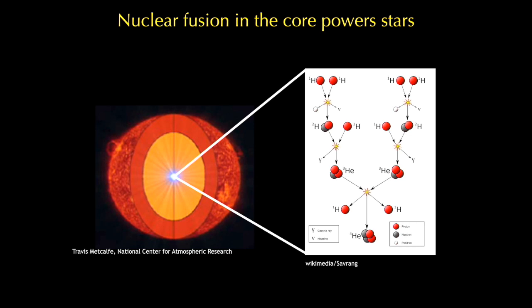Inside of any star, deep in the core, temperatures and pressures are so high that the hydrogen fuses into helium, and this is the energy source for stars. This is what causes them to shine. This is what stops them from collapsing. Most stars spend most of their lives just, day by day, fusing hydrogen into helium, which provides them with their energy.